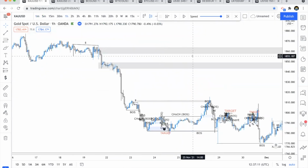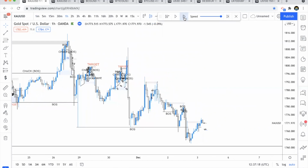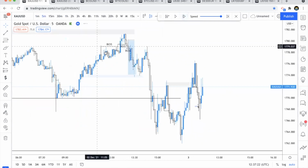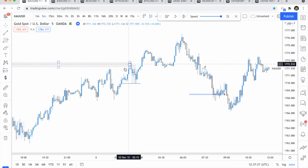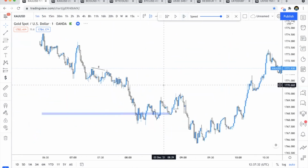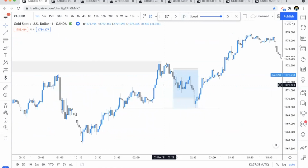Let's see what other trades there are here. Let me see here. Oh, and last trade, I took a very small one here, right there. Zoom right here.